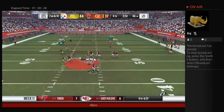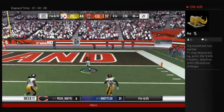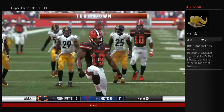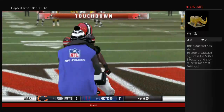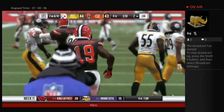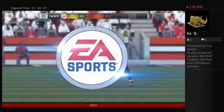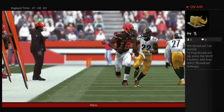Back to the air on 2nd down. McCown, he's going to air one out. This is caught inside the 15. And all the way in. Touchdown, Cleveland. Touchdown of the game and 4th on the year. And the Browns are within an extra point of tying this thing up.